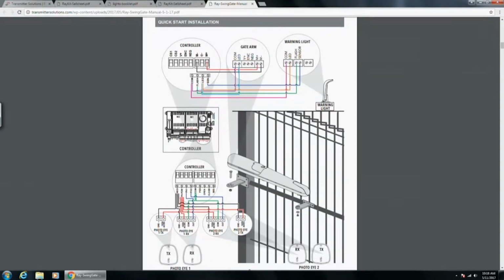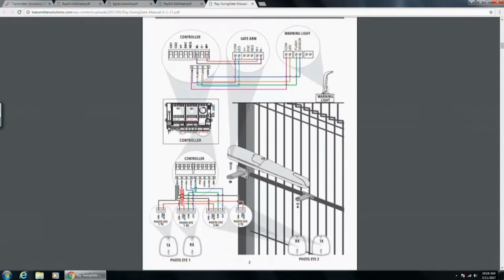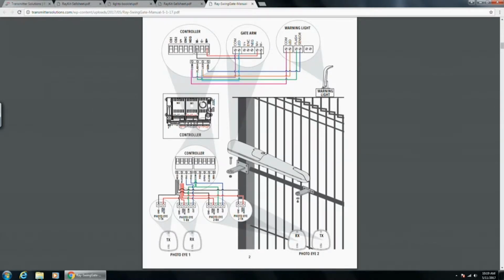We've added this quick start installation for you, a quick wiring guide of all the components that come with this gate. We're going to show you how quick it is, with 4 wires to install the gate arm itself: 2 for the motor power, and 2 for the LED light. The warning light is also 4-conductor wire. You have a flash, a sensor, and then the LED in common. The photo eyes themselves will be wired with 4 wires right into the controller, and you can see the inputs there for the photo eye power, and then the photo eye 1 and 2 inputs. So this is just a quick overview of how things are wired and the number of wires needed for each component.